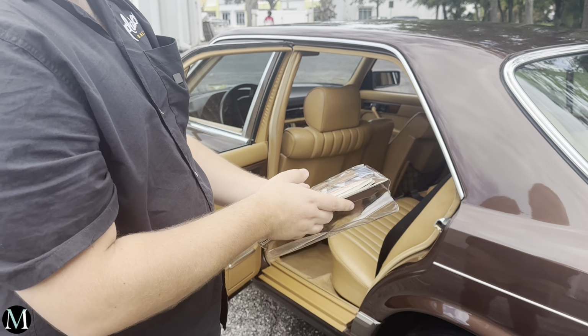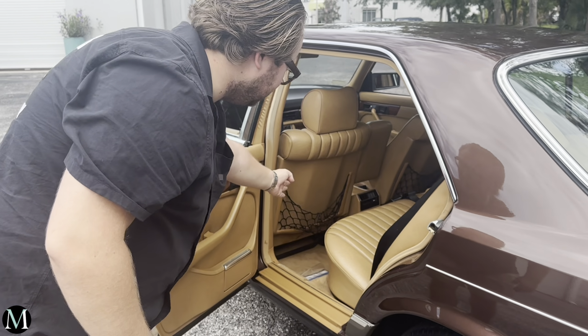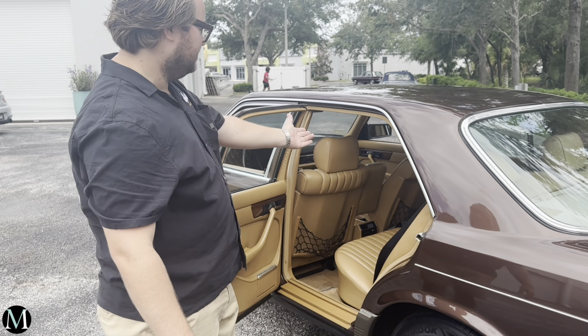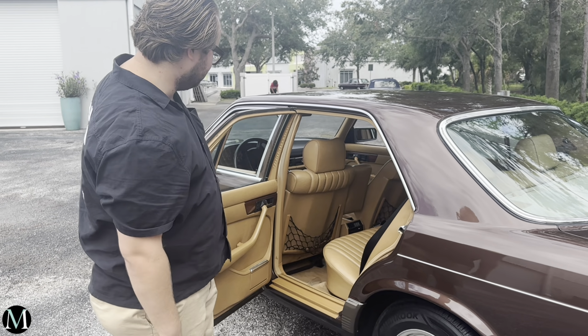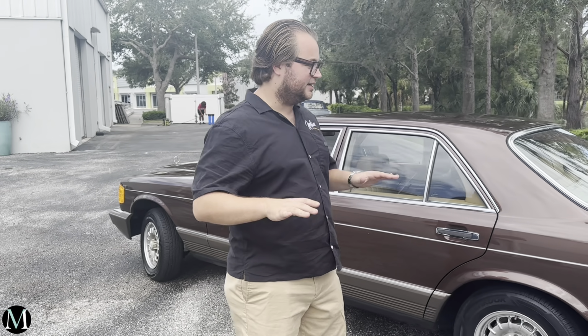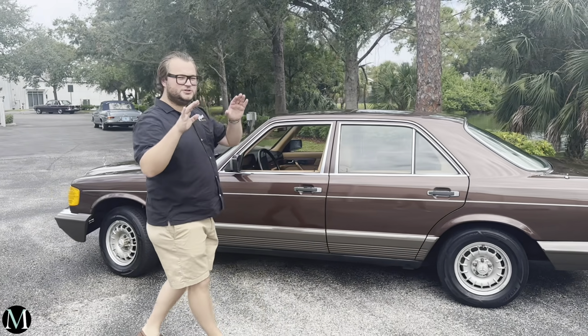I love this stuff. Do note that that net has started to come down a little bit compared to the passenger side one, which is pretty much as it looked originally. Door panels are really nice. This is a crack-free dash on this car. All the lights function. There are no large issues with this whatsoever.